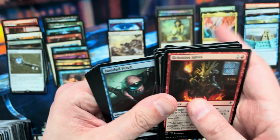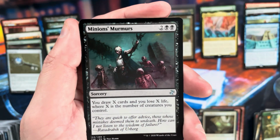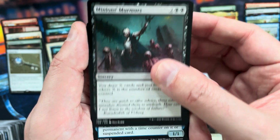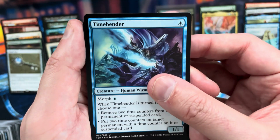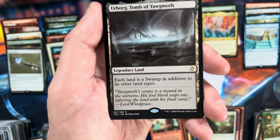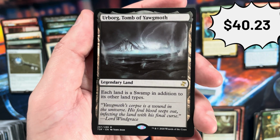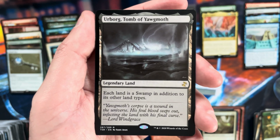And we did see 1 Rebuff the Wicked and 1 Pongify and 1 Delay. So we did see at least some value come out of that uncommon spot. Minion's Murmurs. Timebender. Rare is it? Oh, what a finish. What a finish. The most valuable rare. And I didn't even mention this one. And how could I have not? It had to remind me that it existed.